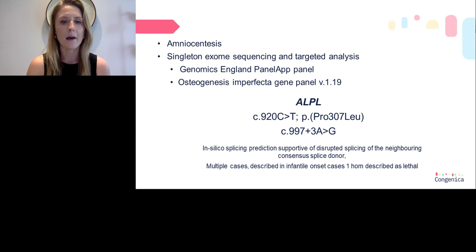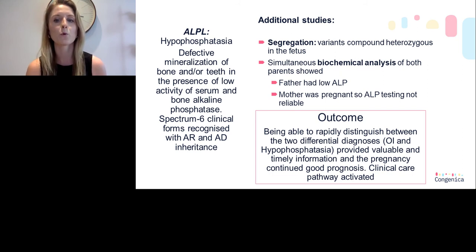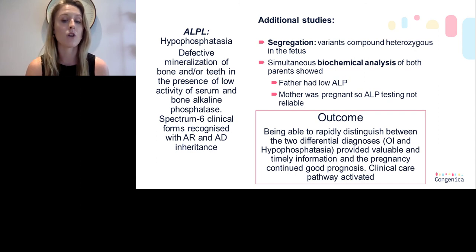Now, ALPL is associated with defective mineralization of bone and teeth in the presence of low activity of serum and bone alkaline phosphatase, and both dominant and recessive modes of inheritance have been described. So what we did is we followed this testing up with parental studies to give us both segregation data, but also looking at the biochemical result of these in the parents. Testing is unreliable in pregnant women, but the father was found to have a low ALP, which is clearly consistent with the findings, as carriers would also be predicted to have low ALP.